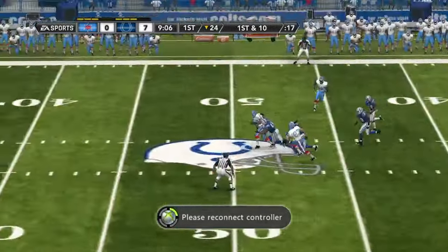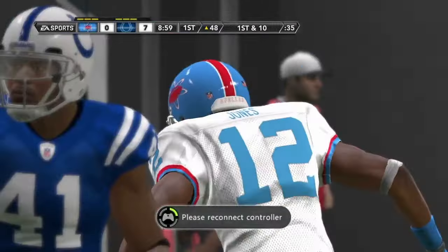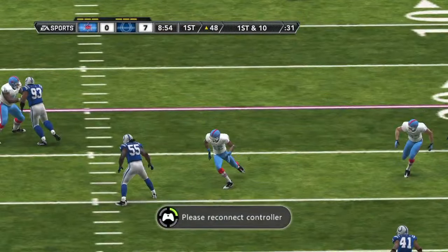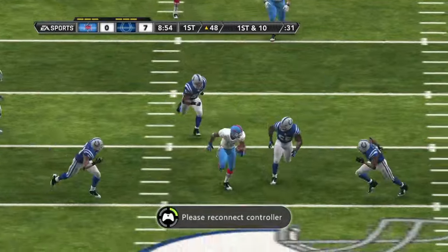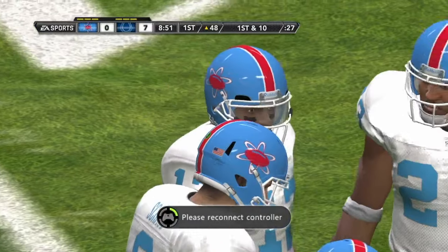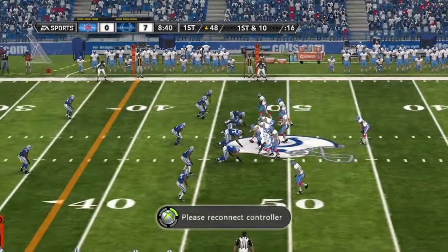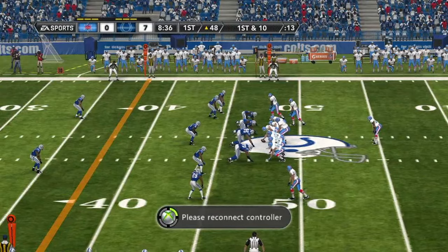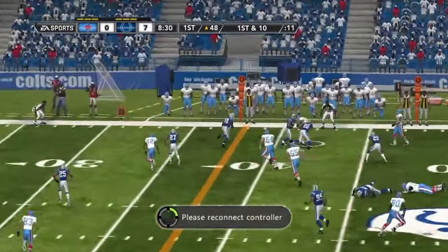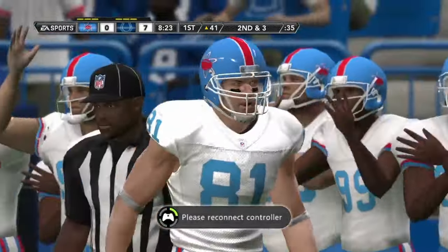Looking for a big gain down the middle. He's tackled around the 48-yard line by number 33. Now we have a first down and 10 to go. Has a man to his right. He's wrestled down around the 41-yard line by number 20. Daniels gained 7 yards with the catch.